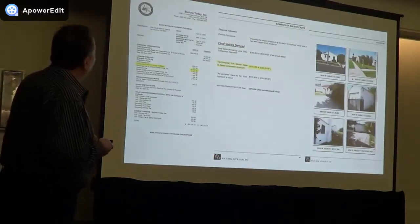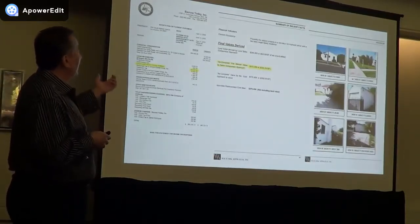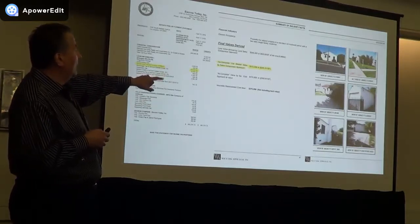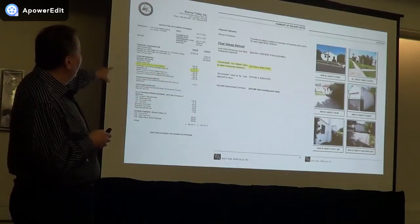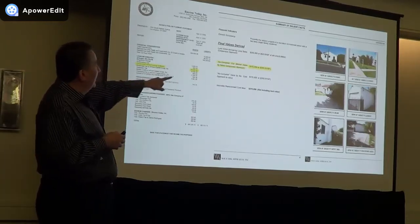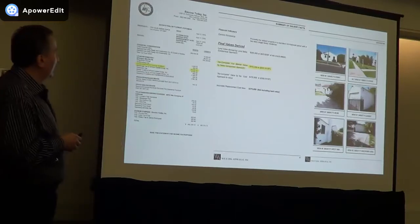This is one in Halldale, in Los Angeles. This was a bank REO, a 2-bedroom, 1-bath house on the corner. They did a bedroom and bath addition. The rehab was $83,000, and the ARV came out to $470,000.